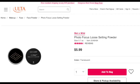Moving on to powders, I have just been loving the Wet n Wild Photofocus. You get so much product in here for such a small price. A little bit goes a long way. It smooths, it mattifies, it is amazing, and it is under $6, I believe. Highly recommend this if you're looking for an affordable option.